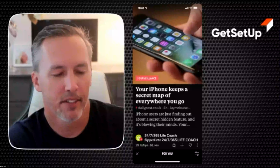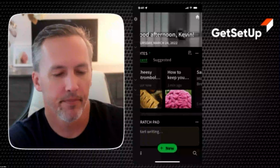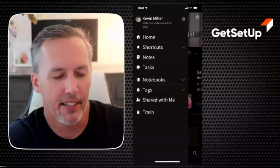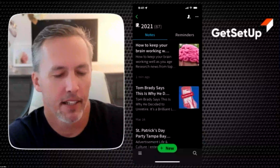Right. So now let's go back to Evernote. It's got these last two on top here on my homepage, but if I wanted to go back into notebooks and search 2021, I have it sorted here.